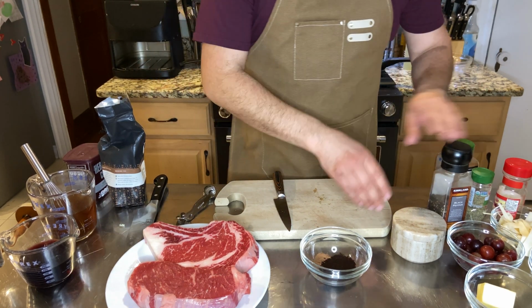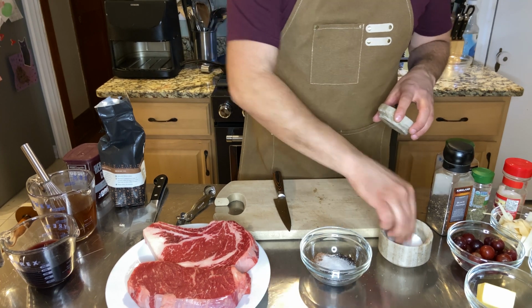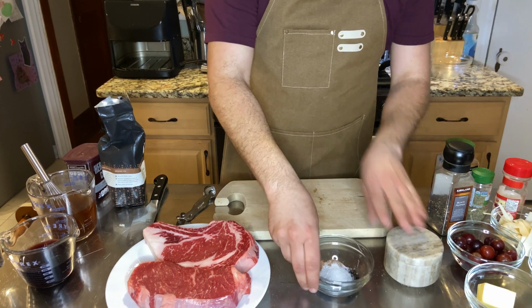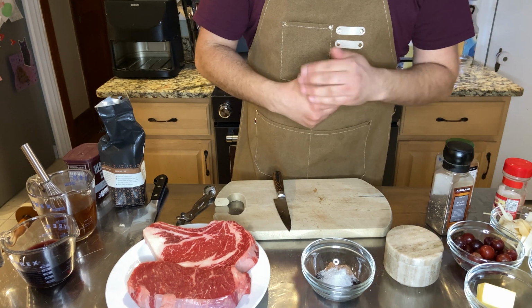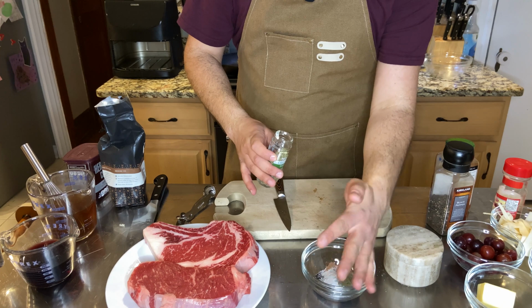Put that aside. Of course, we need 2 really big pinches of salt, probably 2 teaspoons at least. I'm going to throw in some. I'm going to mimic that dried thyme in the mushrooms just to carry over that flavor. So I'm going to do a little palmful, maybe about a teaspoon.